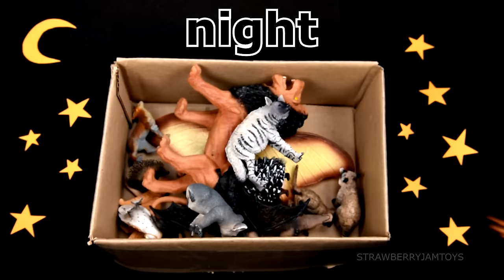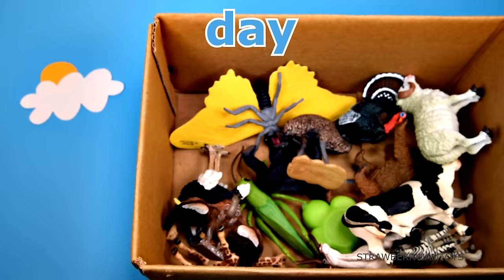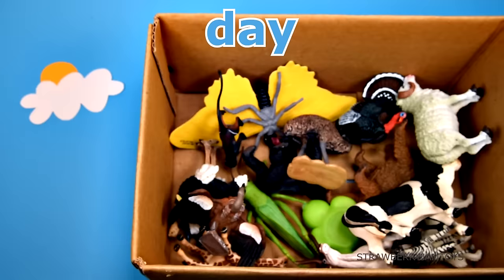A frog is active at night. A monkey is active during the day. A platypus is active at night. A goat is active during the day.